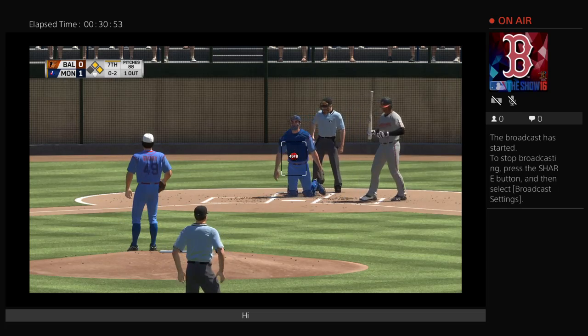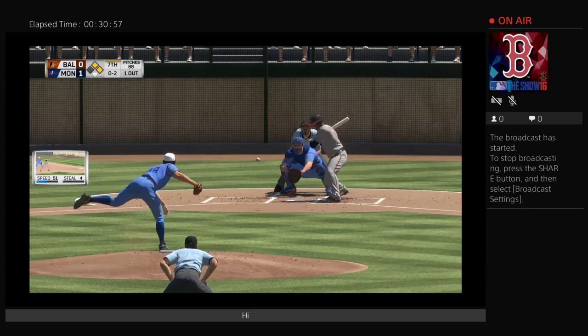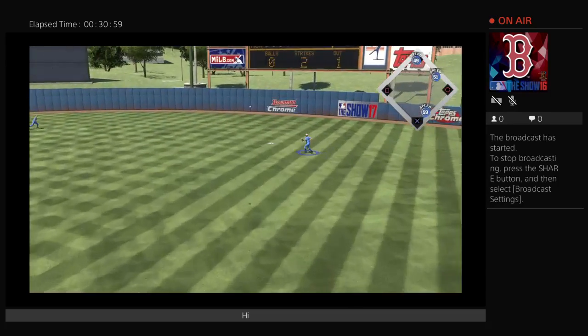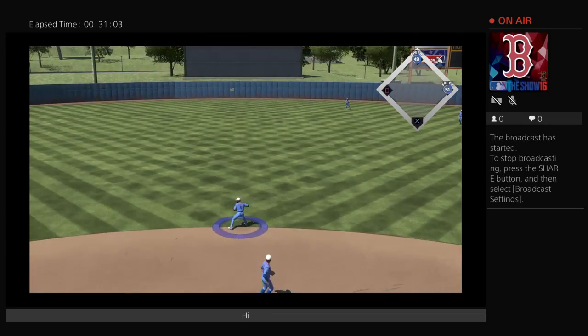Again, he sends it out of play. Now the 0-2 pitch. Liner toward right center. Pence is over to his right as he puts this one away. 2 down.